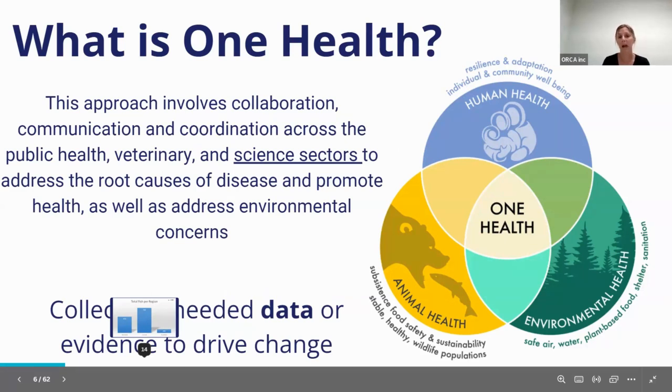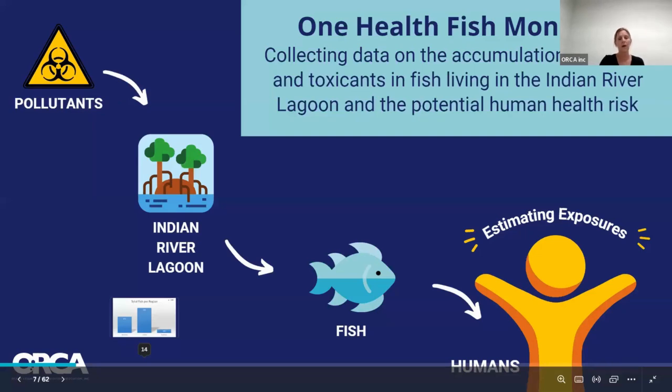So whether that's the public health sector, the veterinary world, or even other science sectors. And so when we're specifically talking about ORCA's One Health fish monitoring project, what we're really asking ourselves is, what are the pollutants entering into the Indian River Lagoon and freshwater ways connected to the lagoon? Are those pollutants accumulating in fish, and not just any fish, but fish that have been identified from our angler surveys as being fish that are commonly consumed by people?